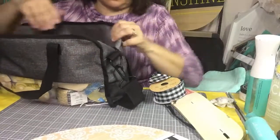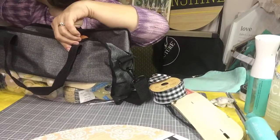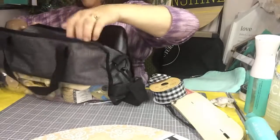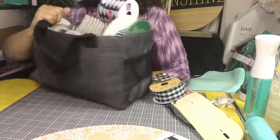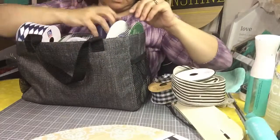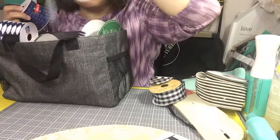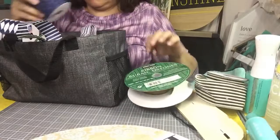Just looking through my stash here. We've got projects on the edge waiting for me. My daughter wants to make herself a hat, so I think that's coming up. We'll see. See what we got in here. Do you guys have issues with this stuff? This is really nice. Ribbon, lots of ribbon, right? Ribbon, ribbon, ribbon. Got lots of black here. I'll use some of that.